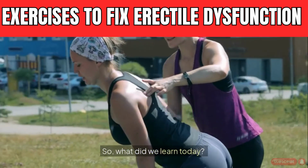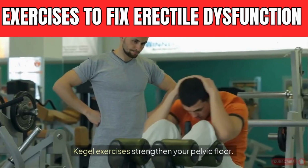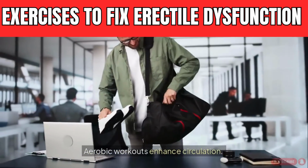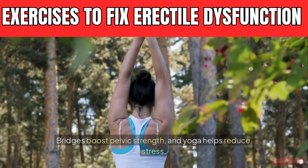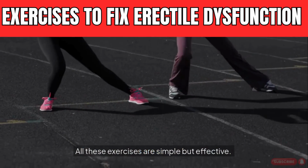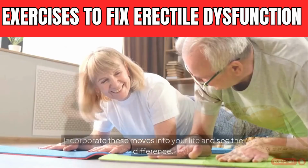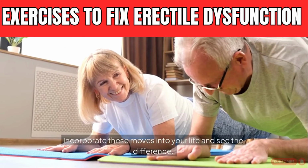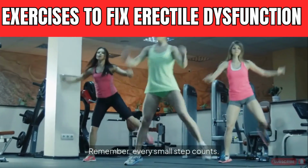So, what did we learn today? Kegel exercises strengthen your pelvic floor. Aerobic workouts enhance circulation. Bridges boost pelvic strength, and yoga helps reduce stress. All these exercises are simple but effective. Consistency is key. Incorporate these moves into your life and see the difference. Remember, every small step counts.